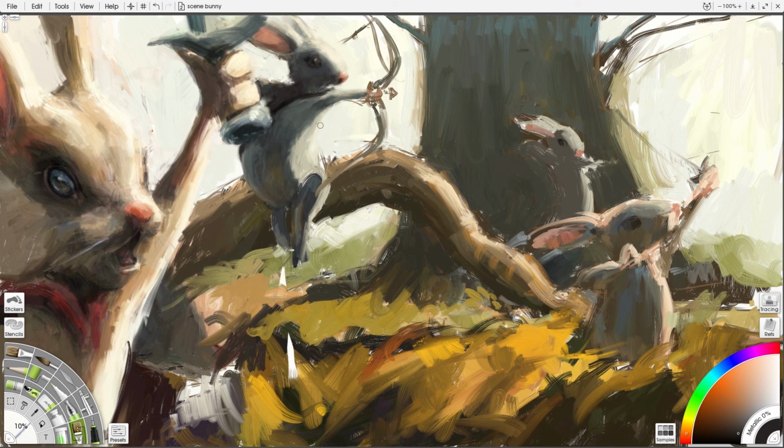So I'm going to stop here for part one of this video, but for part two, I'm going to get in here and make this rabbit look just awesome, and exaggerate his gesture, that kind of jump, and make the bow feel like it's pulled taut and about to be released, and that energy of his pose feel very, very vibrant.